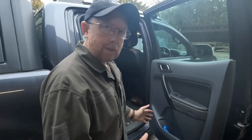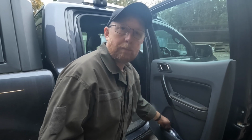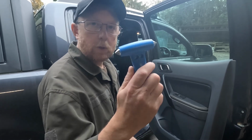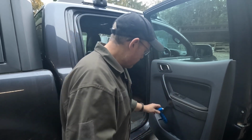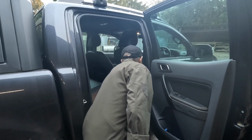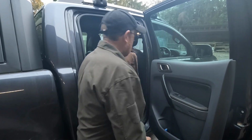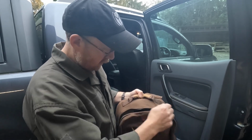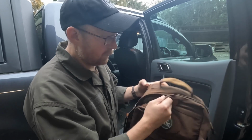That's it for this side, but there is something else I've got to show you. We're going to have a look at the other side first. Right, so this side, in the door, as you guessed it, I've got another bottle of water. And I've also got an emergency hammer. So we've got one in the front and one in the back. That's it for the door. But on this side, underneath the driver's seat, I've got a little day sack. So in there, I've got a few items, but again, I'm not going to go through it today. We'll do that for another video.